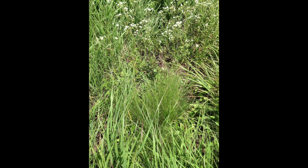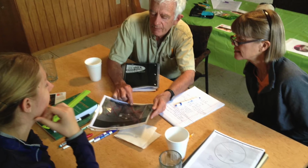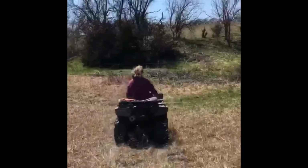Our goal is simple: to keep the soil covered. We use livestock to help us do this in a way that mimics nature. We work with other farmers to combine our herds and species and use holistic planned grazing. We share our resources and give all of our land more impact and more rest.